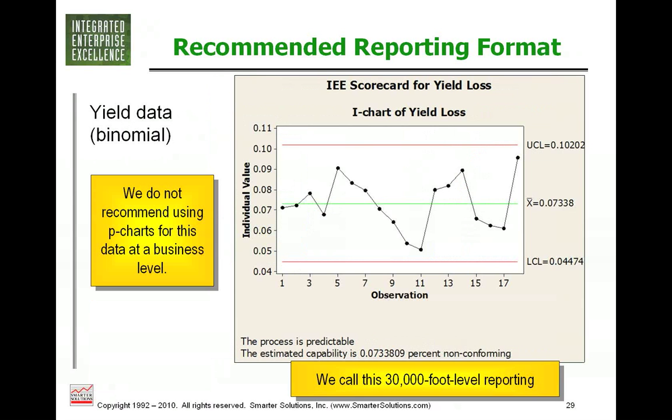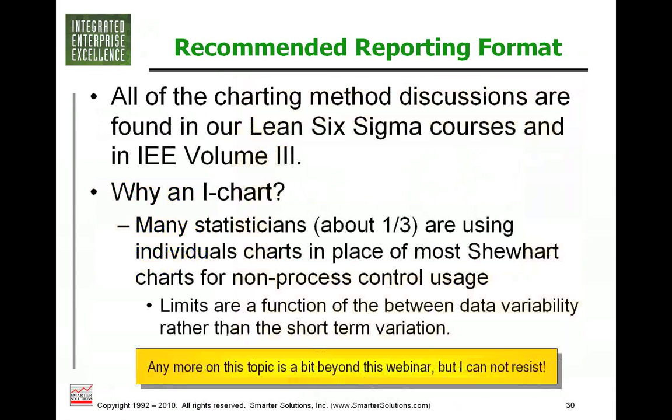I know when I was first learning this stuff, well after I was a process control student, the instructor called P charts... the P stands for "probably should have used an individuals chart." Still sticks with me. Now, all of these charting methods are really discussed in a different book than the one I started the class on. It's the Volume 3 book in the Integrated Enterprise Excellence series, which is really the handbook for Lean Six Sigma practitioners, but it covers all the ins and outs of control charting.